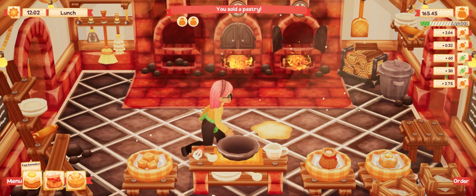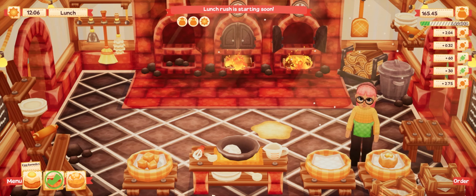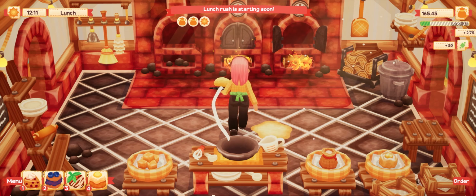Okay, someone just bought a crumble. Let me put a bunch of Eggs Benedict in the front. I feel like that would be cool. I feel like people want that.